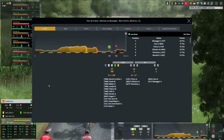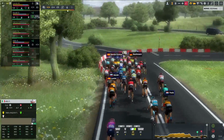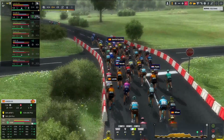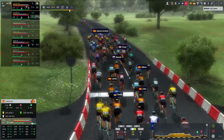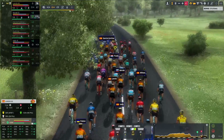They're already attacking each other and they have a minute and a half left on the peloton. So 15k to go in the stage, guys. The breakaway still have about 20 seconds. They are going to get brought in here though. I think we need to move up in this group. We're far too far back for my liking.